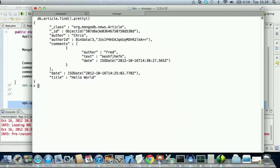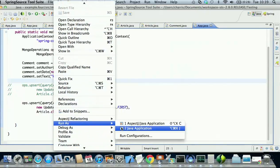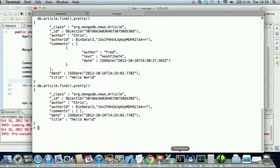And I'll do it again just to clear my document off. You'll see why. Now I have a document with no comments because I ran it twice. So it's just popping it off, right? So I can push and pop things onto arrays.